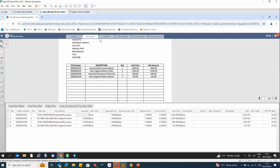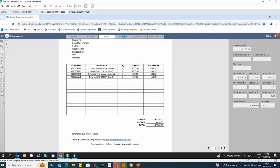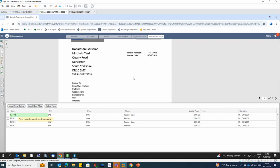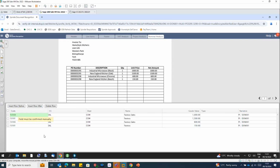All looks okay though, so I'd be happy to proceed to my footer tab. In this case, you'll get a summary of the line item totals, net and gross amounts. As you can see, those values all match, so I would be happy to proceed. This is a standard VAT invoice. This invoice in question doesn't relate to anything with Sage Project Accounting. And then I've got my nominal analysis tab. And there you can see that green trigger.